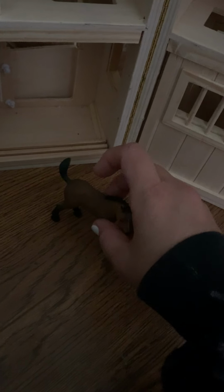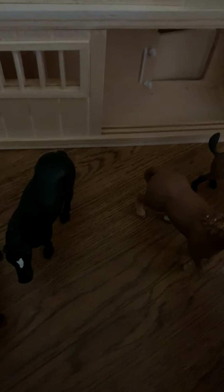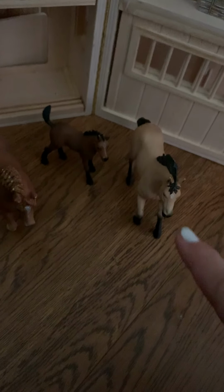Let's see what's in barn number two, our mini barn. I'm going to give you some hay. Here you go. Okay. Who's this? Is this our Mustang Stallion? There's my dog barking. That's our Mustang Stallion. This is our Tennessee Walking Mare, which John named Junk. We have another thing of hay. There's our quarter horse mare, our quarter horse foal, and the quarter horse daddy. So they're like a little quarter horse family.